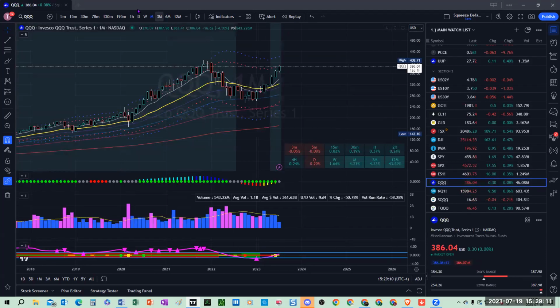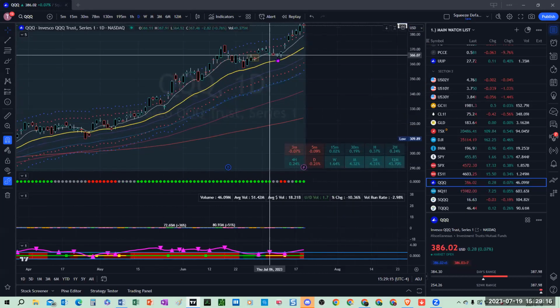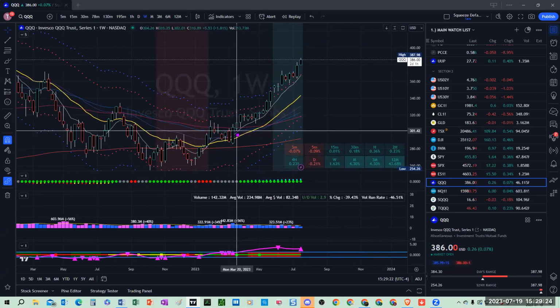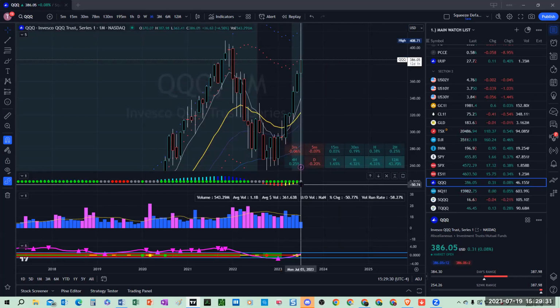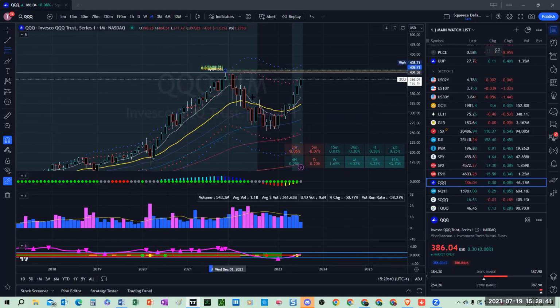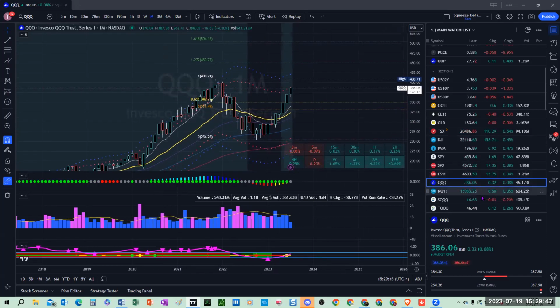So yes, let's look at the Qs now. The Qs, same thing. The Qs have just been on an absolute tear. So we had another squeeze there, fired long. The weekly, right? This weekly squeeze fired way back here. Well above +3 ATR now. And then of course we've got that monthly, which is just back into a squeeze here. So anything can happen. If we're looking at projections for the Qs, 408, 450, 504. Imagine that.